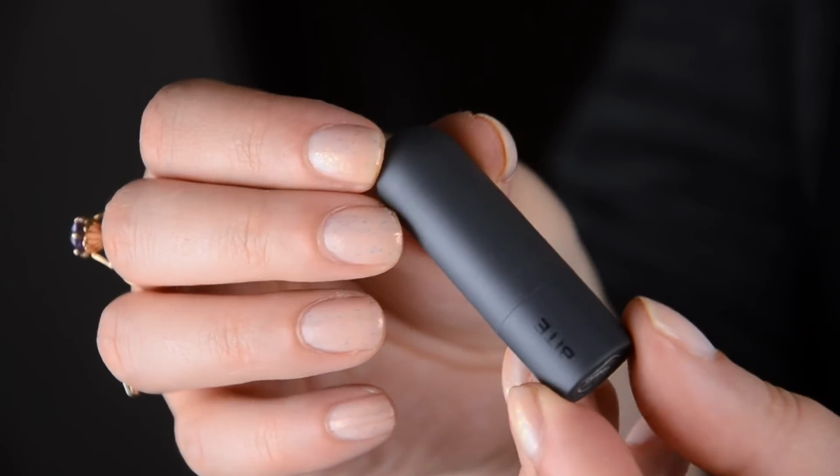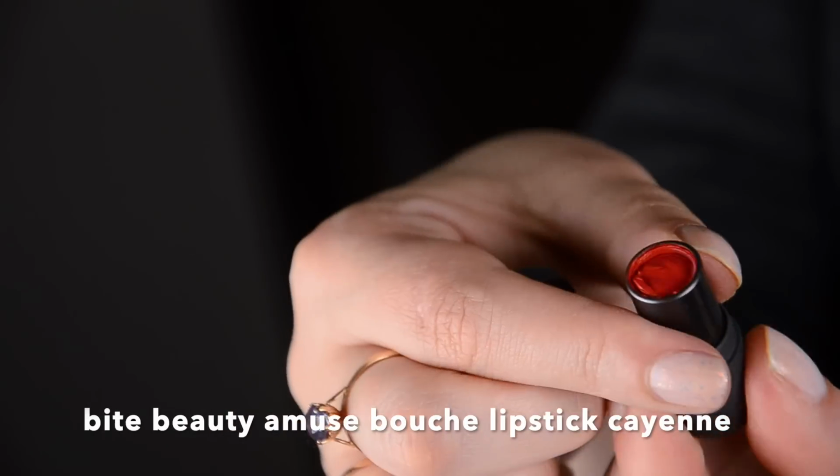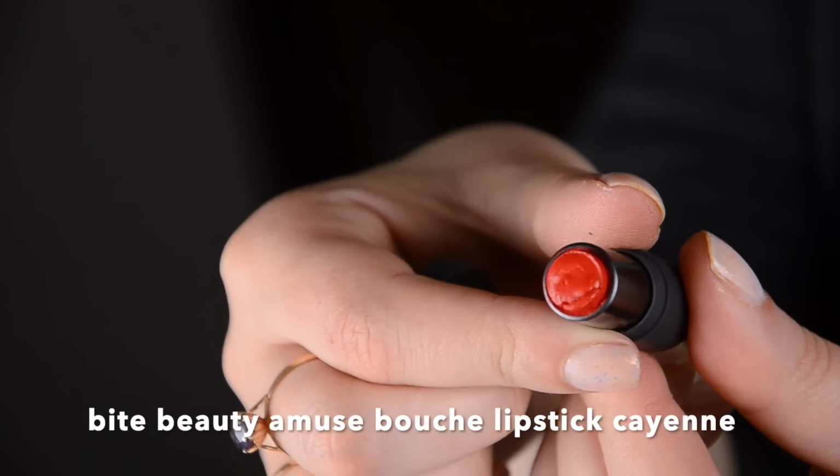This tiny little one was the Bite Beauty Amuse Bouche lipstick in the color Cayenne, and I got the last of it out so that I can look at it myself. And this is what it looks like. It's on my lips today if you're curious. It's a bright, neutral to warm based red.